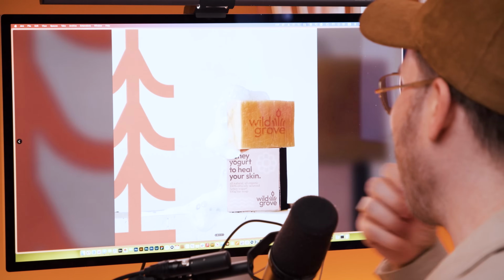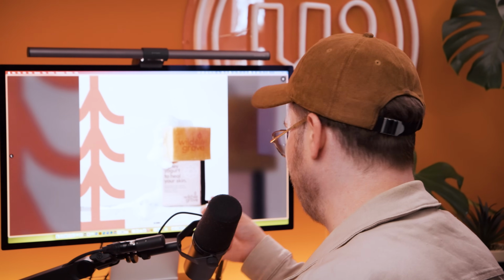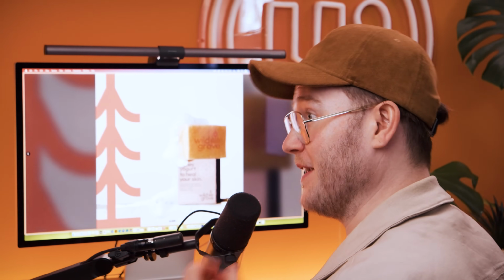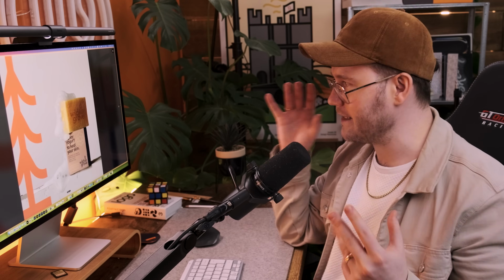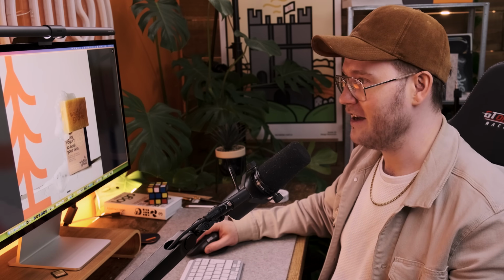I love the mock-up here, and I think the way that you've presented this is the reason why people love it so much. If you present your work as what it will look like with the correct mock-ups, correct lighting, or even if you can take the photograph for yourself, then the work is going to look 10 times better because a logo is always meant to be seen on something in context.